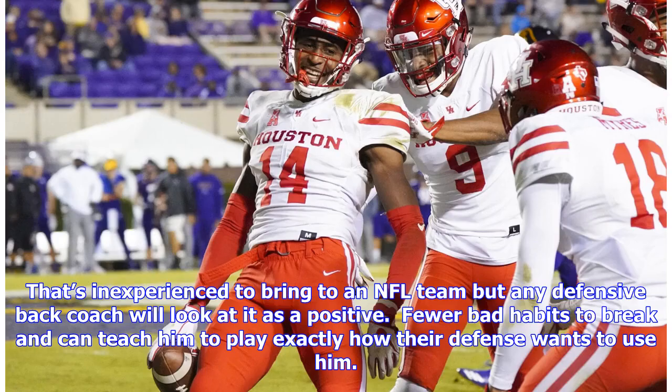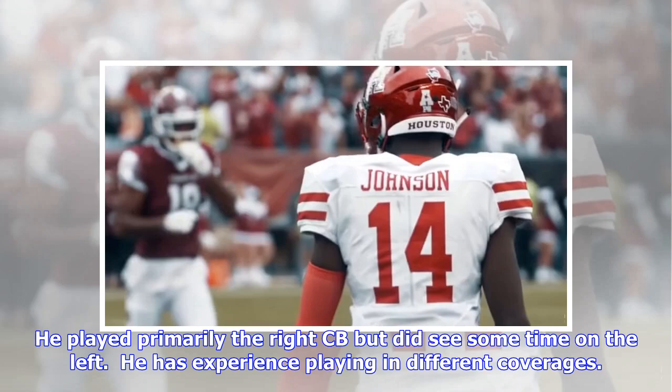Isaiah Johnson. That's an experience to bring to an NFL team, but any defensive back coach will look at it as a positive. Fewer bad habits to break, and they can teach him to play exactly how their defense wants to use him. He played primarily the right CB but did see some time on the left. He has experience playing in different coverages.